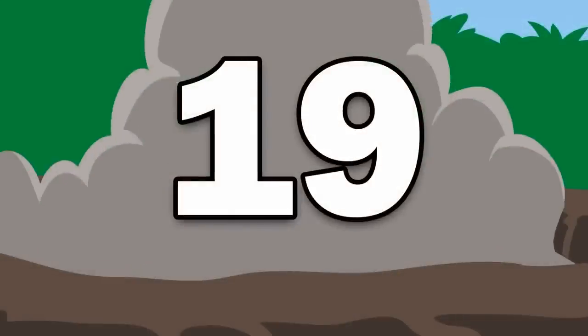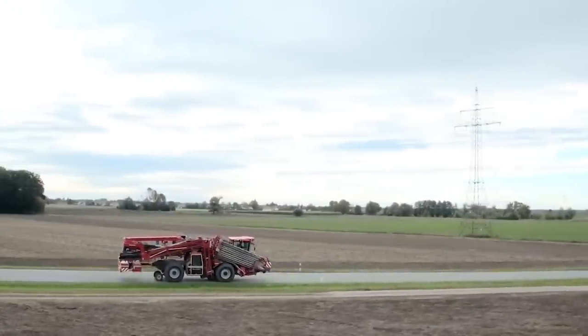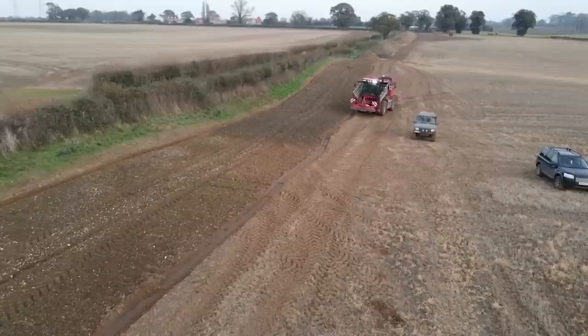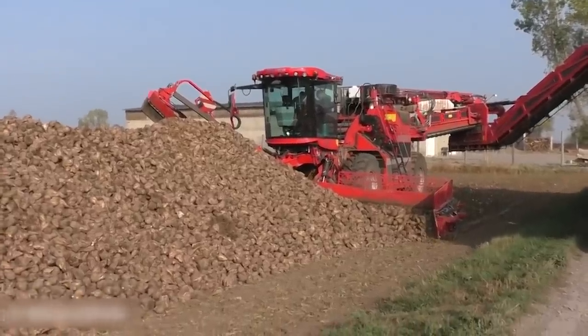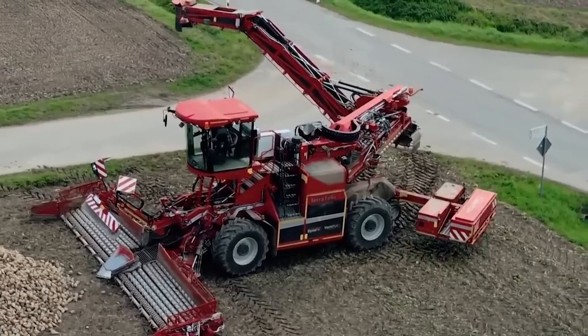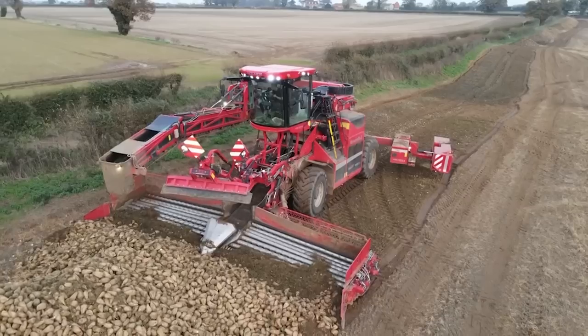Number 19. Homer Terra Felis 3. Sticking with farming for a little while, we're going to look at the Homer Terra Felis 3. This is a massive machine that does one job, and does it very well. It cleans beets. No, really, farmers use these to clean the beets that they've harvested, and to say that this machine has an intense and extensive cleaning process would be an understatement.